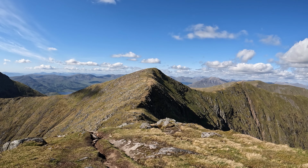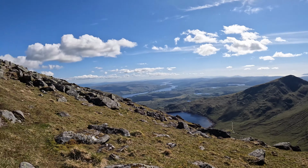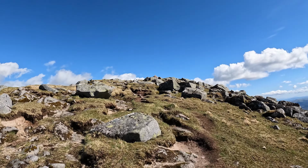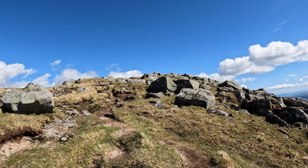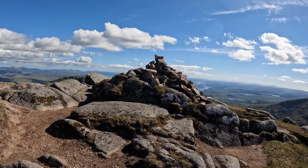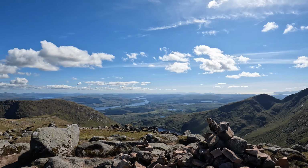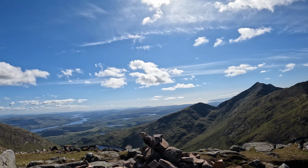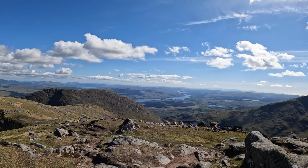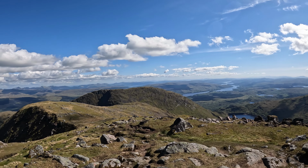So we're making our way down from Stob Daimh, looking back over to it now. If we swing round we can see where we've been today, Cruachan. Right in front of me is Stob Garbh, which, although it is Munro height, isn't classed as a Munro because of its proximity to the others. So we'll go over Stob Garbh. Cracking views again. Not stopping, straight through. And then make our way down, and eventually we'll be heading back down towards the dam.